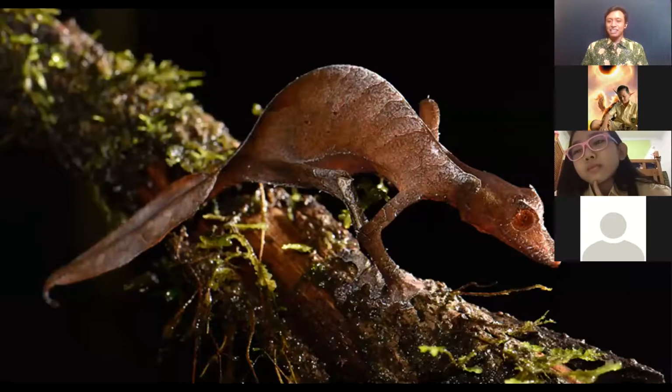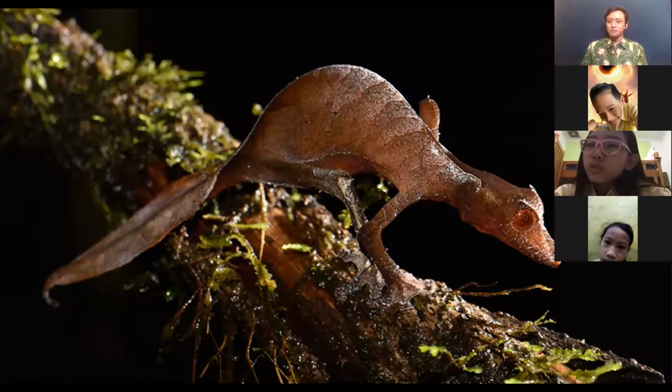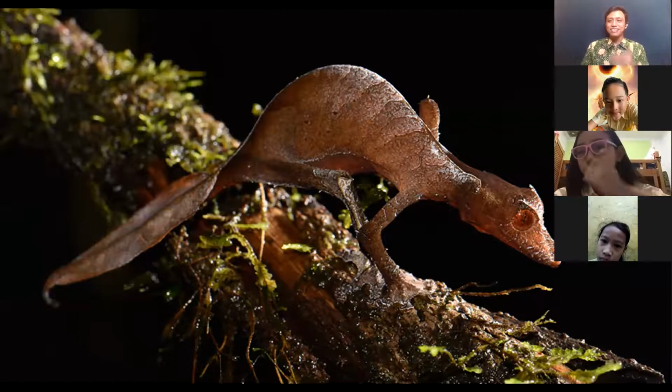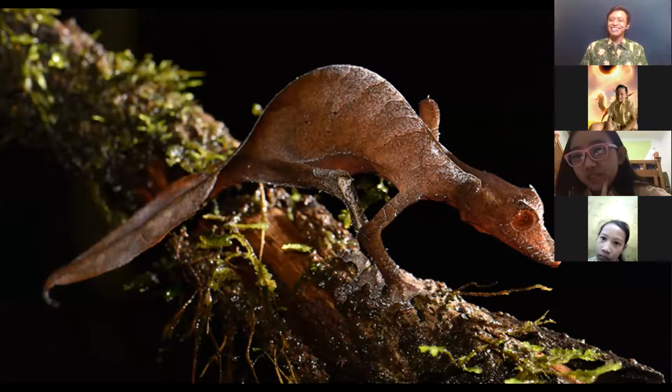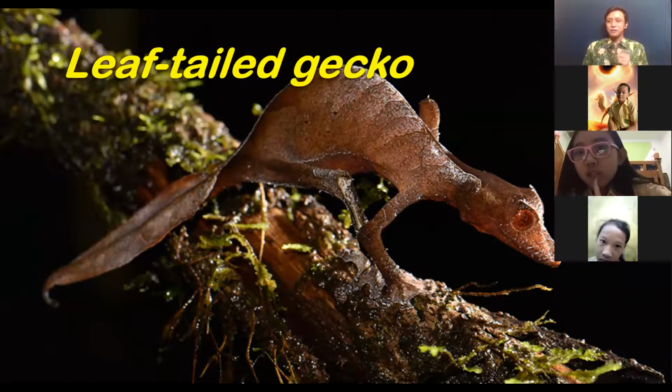Now, the next animal. Wow, this is the first time I see this animal. What kind of animal is this? Gecko. Yes, correct, gecko. Now, what kind of gecko is this? Scary gecko. Scary gecko, yes. Some people said that this animal is called satanic gecko, but in here Mr. Brian already wrote down leaf-tailed gecko.